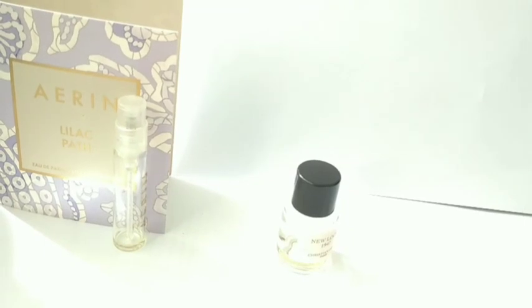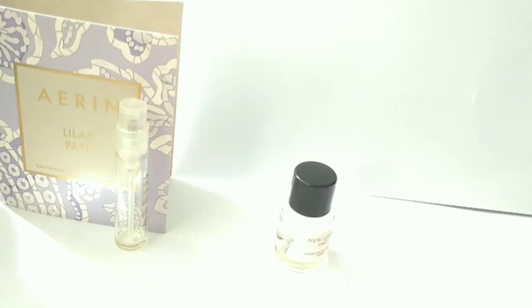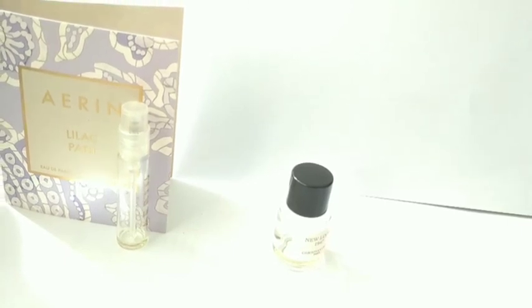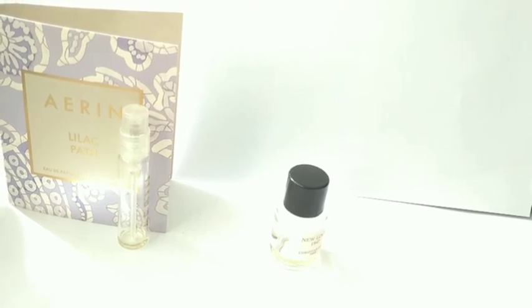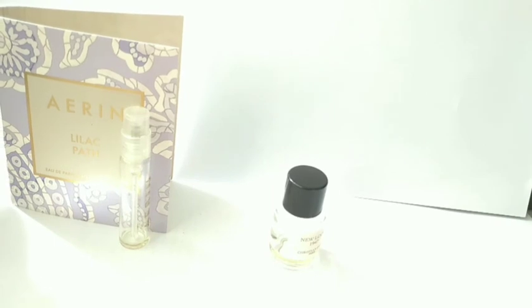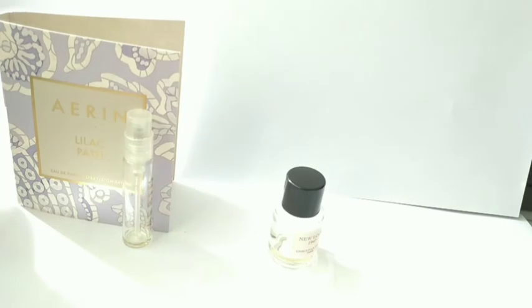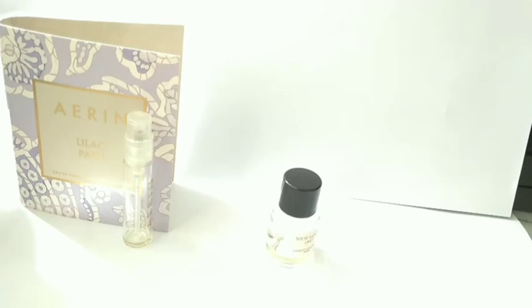I like it, but I'm not sure if I would like a bigger bottle. Let's talk about performance. It's really close to the skin, but it is long lasting. After a typical 7-8 hours, I can still smell it. It's just not that projecting, but it has this velvety, airy, smoky benzoin air that lingers around, which is quite enjoyable. I would say I enjoy New Look 1947 much better than Aerin Lilac Path.